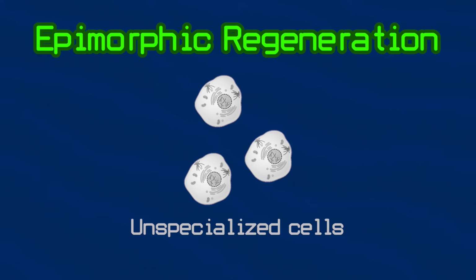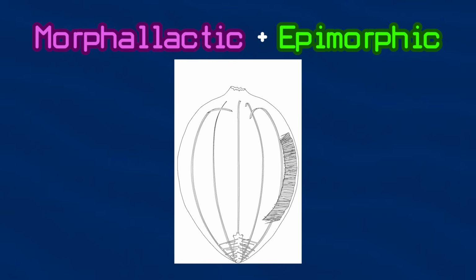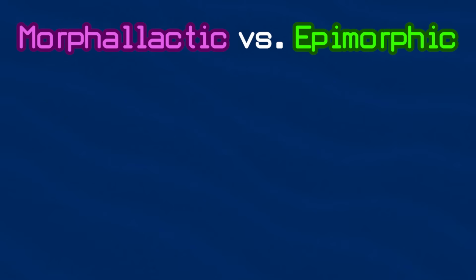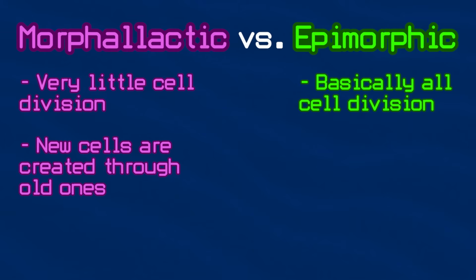Epimorphic regeneration is when unspecialized cells gather at a wound site, so for example, the mesentery, and go through a bunch of cell division to help build new tissues. You know, they just mitosis it up in there. And it's through both of these processes that the organs get regenerated. The biggest differences between the two is that in morpholactic regeneration, very little cell division occurs, and new cells are created just by remodeling and rearranging old ones, while epimorphic regeneration is basically all just cell division.